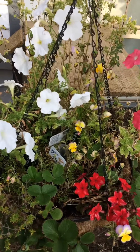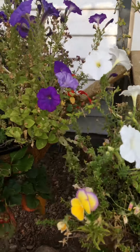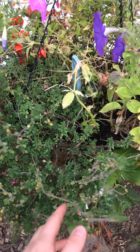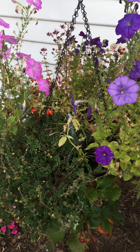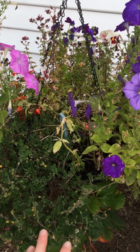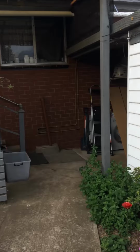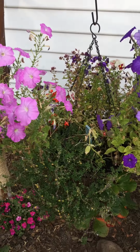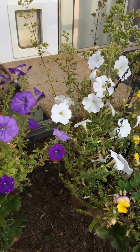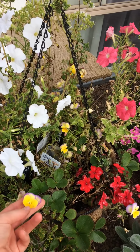So as you can see, we've got strawberries in the hangers, and we've got herbs in each hanging basket, so we've got various different thymes. It's all looking a little scraggly at the moment, but thymes and oregano and marjoram are herbs I use frequently, so they're right near the back door, so nice and easy to come and get if I'm quickly cooking. I do use some of these flowers in salads and things, especially these little gorgeous ones.